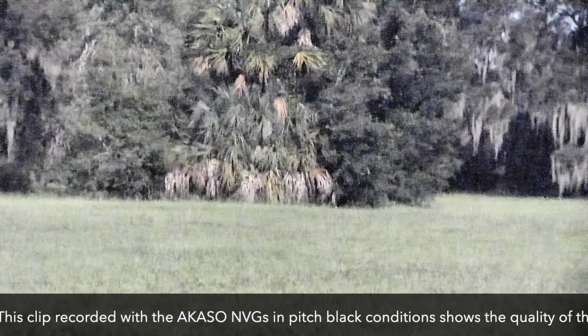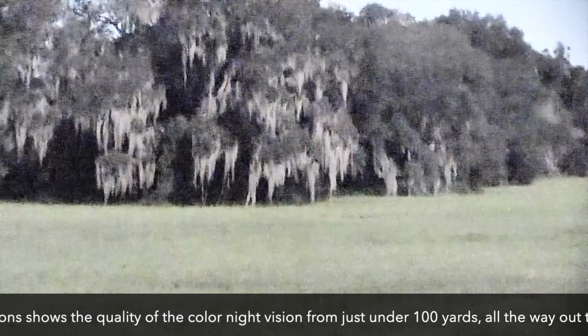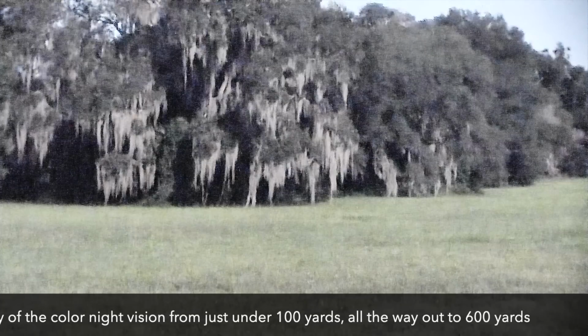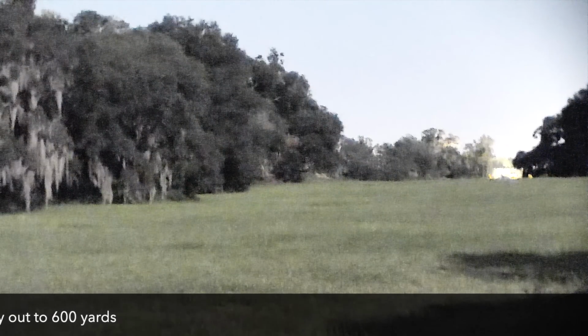The latency you see when moving the NVGs is common to all night vision products that use digital rendering. The AKASO actually recovers much faster than other sub $1,000 NVGs. The home that's lit up at the far right is over 600 yards away from where I was standing.